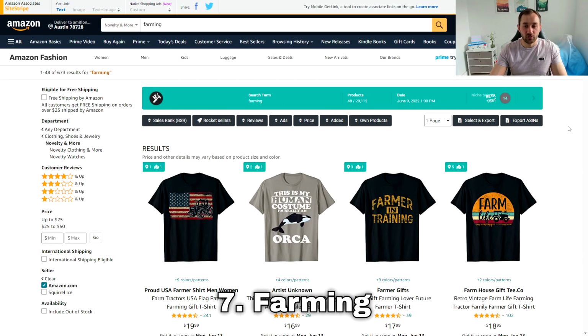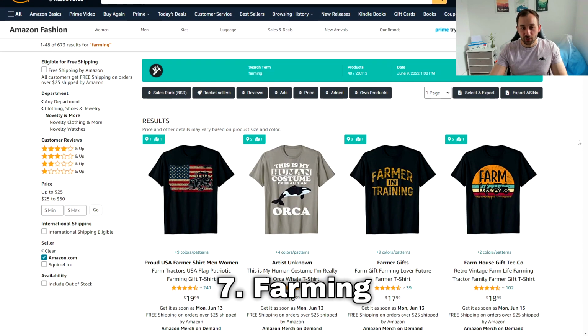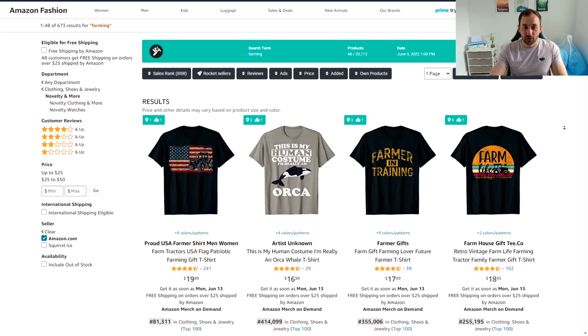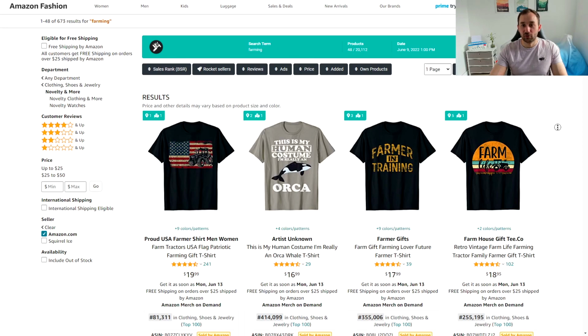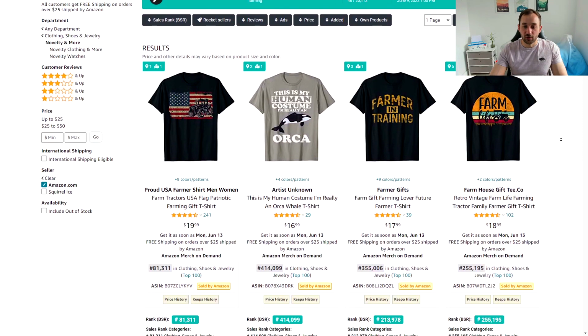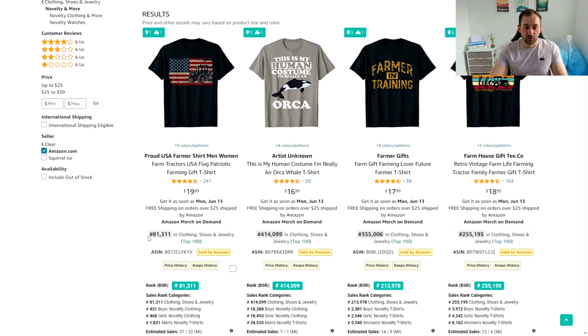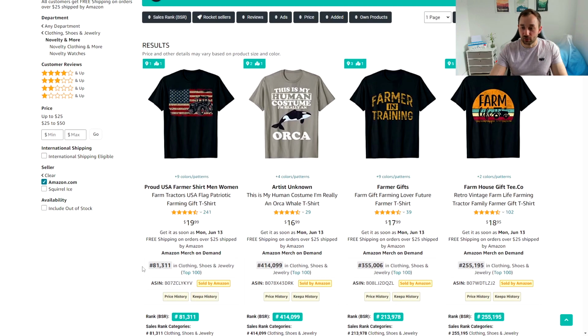This one is farming, and obviously people do farming all year round, but during summer it's probably the most busy because that's when everything grows and you have to look after your fields, that sort of stuff. And there's a lot of t-shirts that sell really well. We've got this one right here, which is sort of July the 4th themed, and it's doing extremely well, and it's not even that close yet. We've still got nearly a whole month to July the 4th, so maybe try and approach the niche that way.